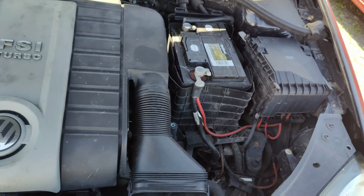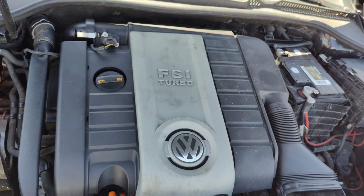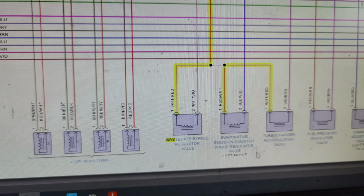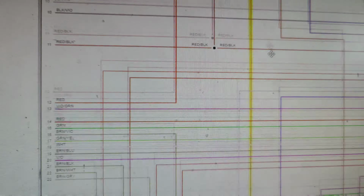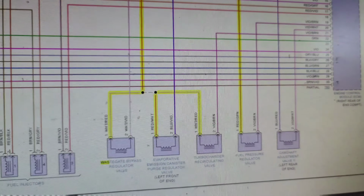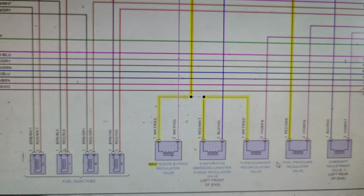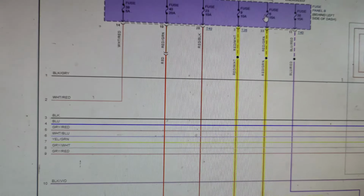Okay, nothing looks too rough. So we're gonna go look at the diagram. Here we go. We got a wastegate regulator valve here, EVAP emissions purge canister valve here, turbocharger recirculation valve. And that all comes up to this fuse 9. Let's see where fuse 6 goes. Fuse 6 comes down to fuel pressure regulator valve. I think we had a code for that. Not sure, so we're going to look to see where this engine supply relay is.